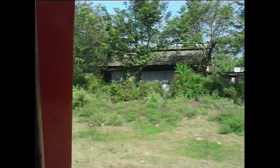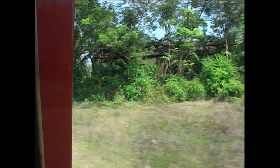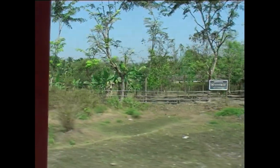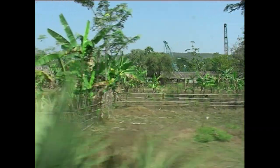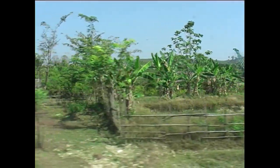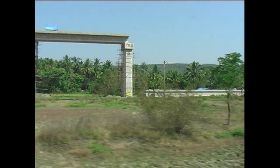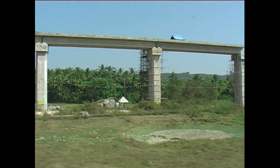The engine shed. The structure on the right there is part of a new bridge construction for a raised railway. The lead into the bridge is obviously a very lengthy one.